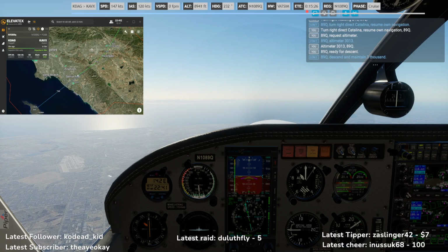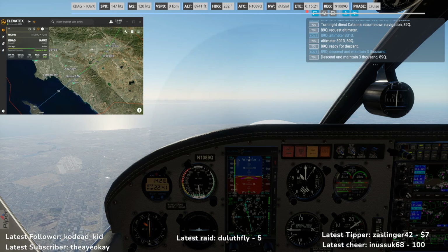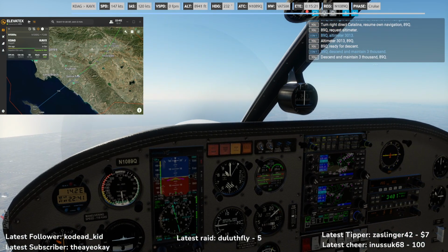89R Quebec, descend and maintain 3000. Descend and maintain 3000. 89er Quebec.